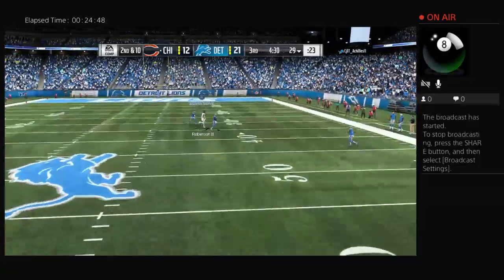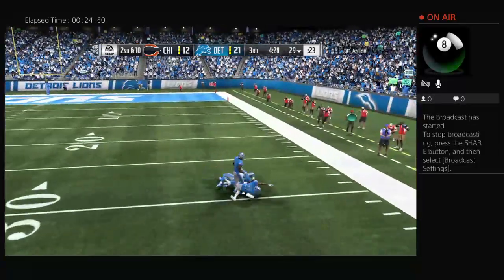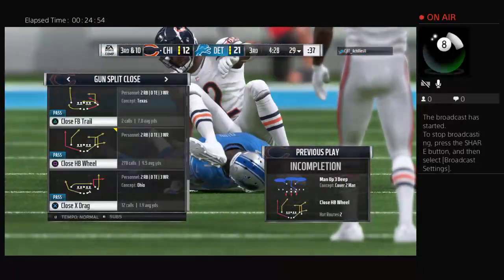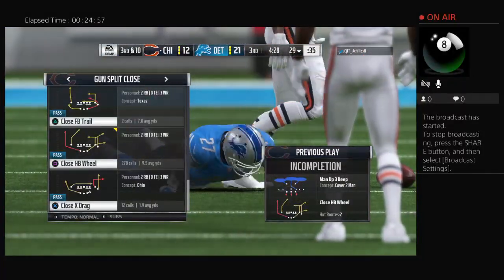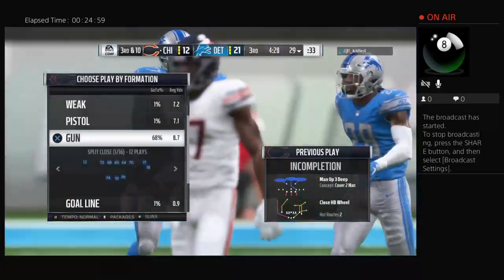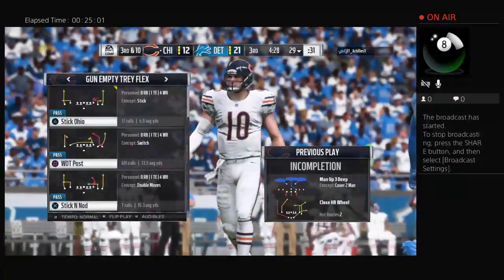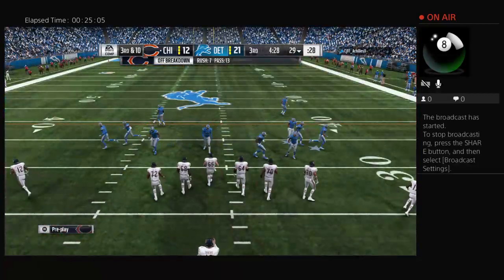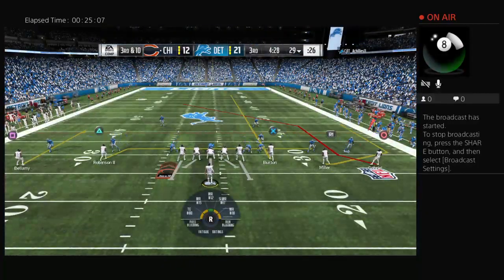Trying to lay one up deep. And incomplete there. A nice hit jars the ball free and brings up third down. Even without a ton of pressure in his face, it just shows how difficult it is to pick apart this defense. Those guys are sitting back, and they're not playing receivers as much as they're playing the eyes of the quarterback and when he delivers the ball.